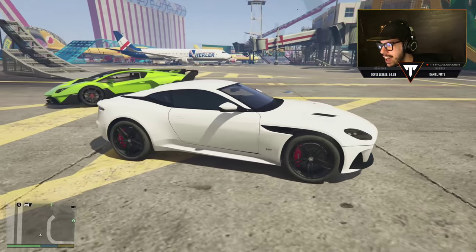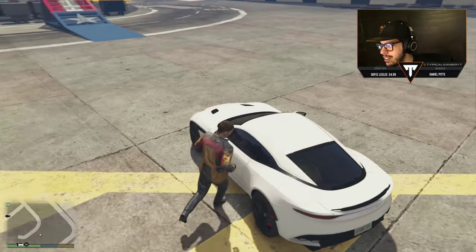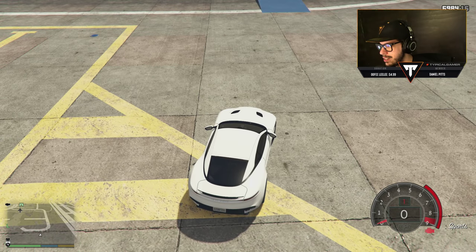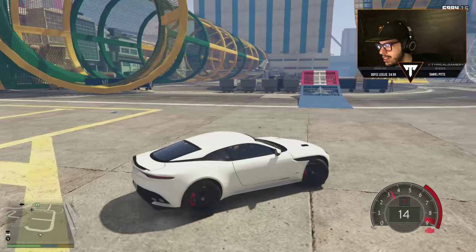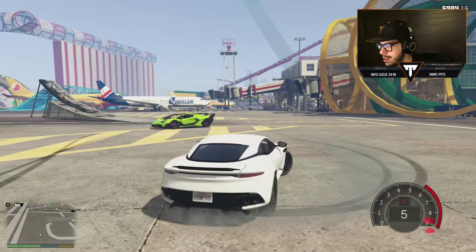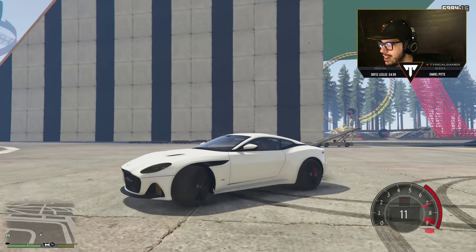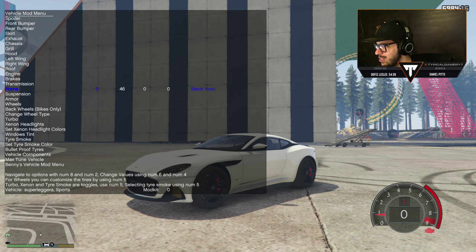Look at this thing. If you're a fan of Aston Martins, this is the wave right here. Let's take a look. Does it have a nice interior? I don't know if it's got a nice interior, but it does not even have an interior, but the rest of it looks dope. I mean, Aston Martin makes a nice car. Look at that thing. It looks good. I'm gonna be honest, it looks good.